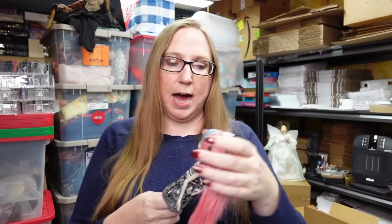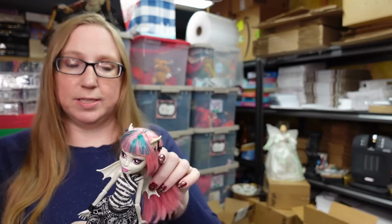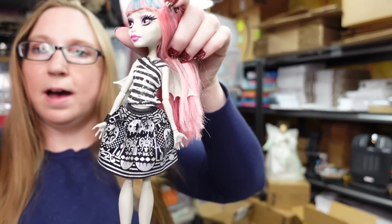I also have some Monster High dolls. I do believe all of these came from the auction except for one. So you guys heard me say it multiple times now where I had purchased like a tub full of Monster High dolls at a yard sale, and then I won some at an auction. So these, I think this one is the only one.